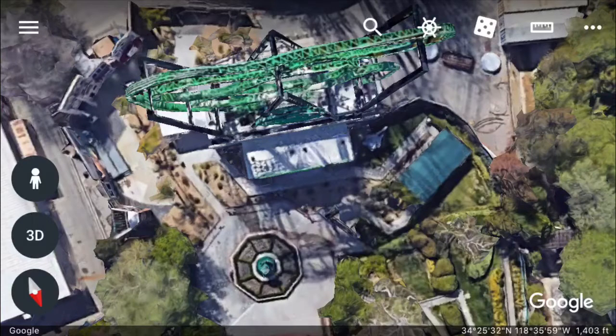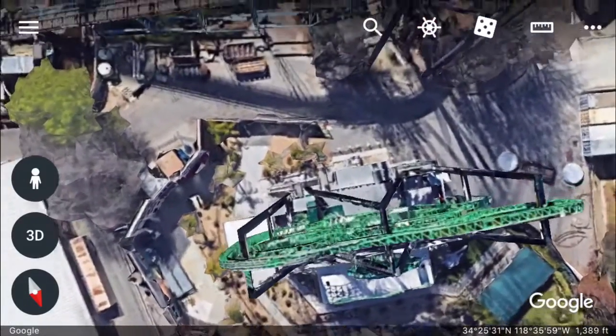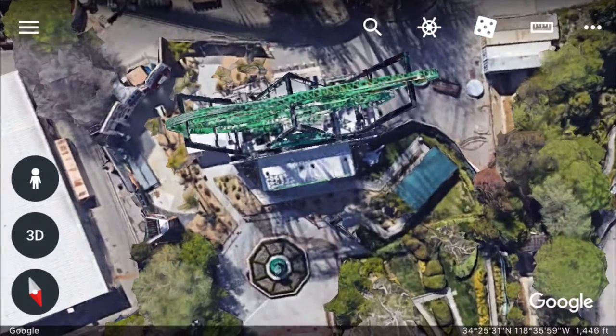But I'm here to talk about what could replace it, because a few different people have already talked about it getting removed and their thoughts on that. And I'm not going to give my thoughts on that because I haven't even been to this park, so I can't really say a whole lot about it. But I'm going to talk about what I think could go in there instead. So, yeah, let's get into it.